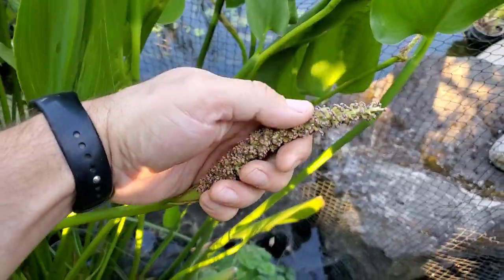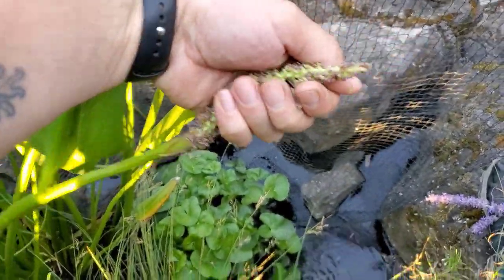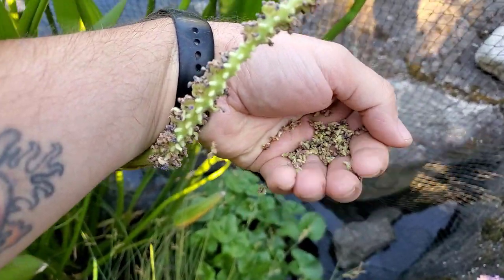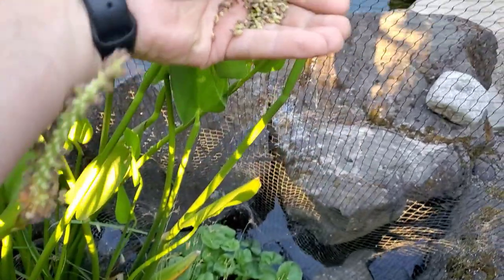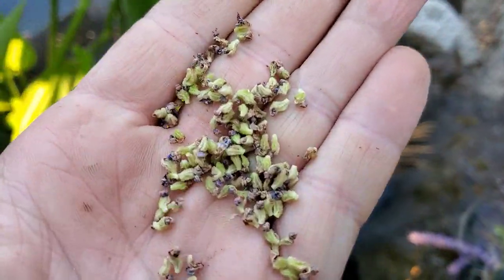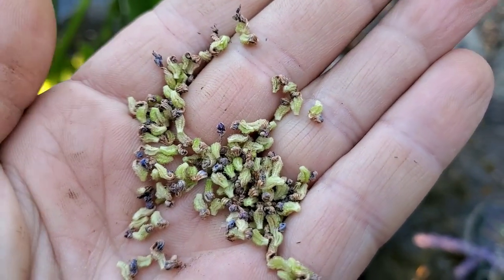So how this works is I just take this and I rub on it while I'm holding it in my hand, and all of these guys just fall right off of here. You can see that the little buds are still on there. The dried up flower is still on the green seeds. Now these seeds are pretty small.